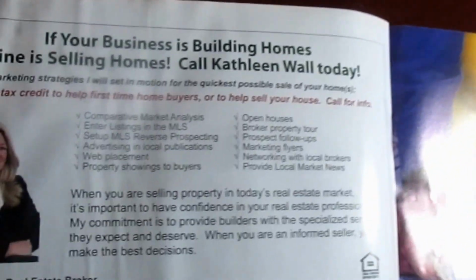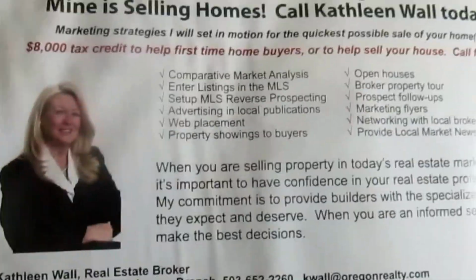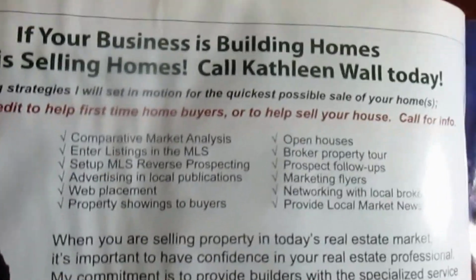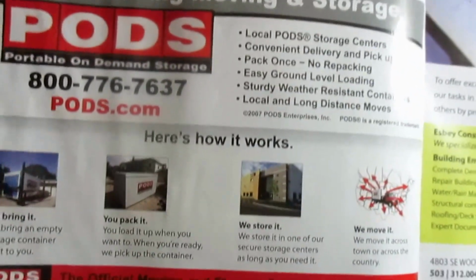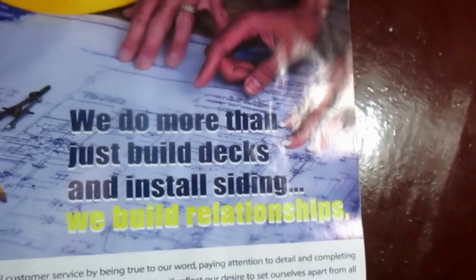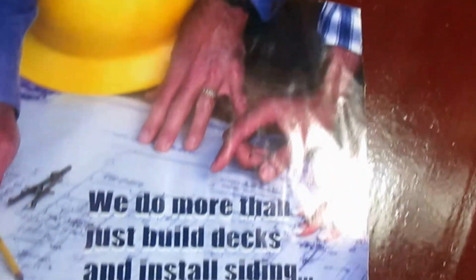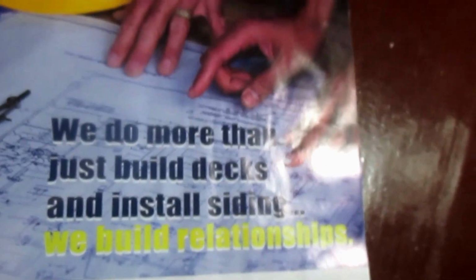Oh, and a realtor, and she happens to be my twin sister, Kathy. In other words, Keith and Kathy. Anyway, that's my twin sister there. And I threw her real estate ad in there. Here's pods. When you're moving or building, you need pods. So threw that ad in there. Kind of related. Okay, another construction company. That's okay. I know it's a little competition with Leslie Seeley, but it's not a feature article.